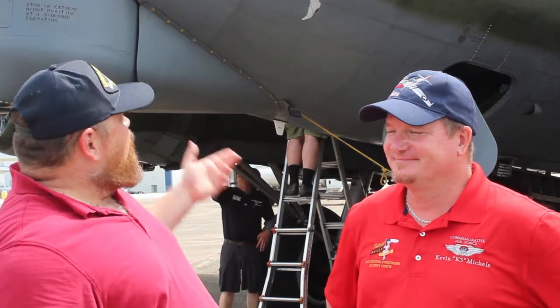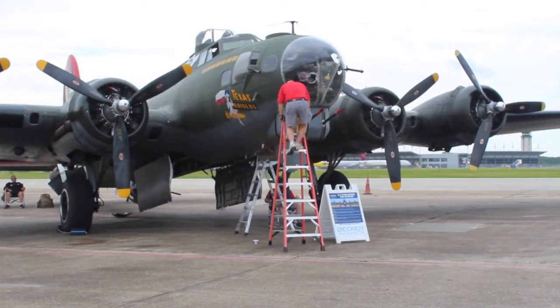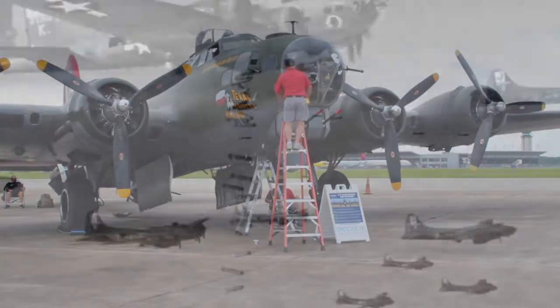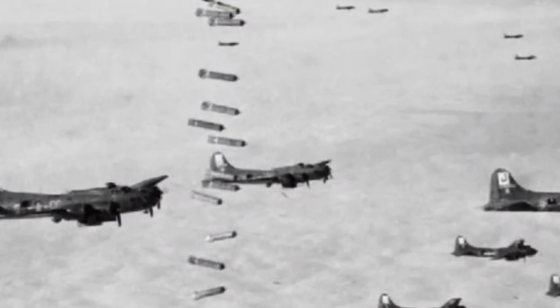I'm Matthew McClooney with Battleship Memorial Park, and this is Kevin Michels. I'm the wing historian for the Gulf Coast Wing. Today we're checking out this B-17G, and that was the definitive model, correct? It was. Two-thirds of all B-17s were G models.